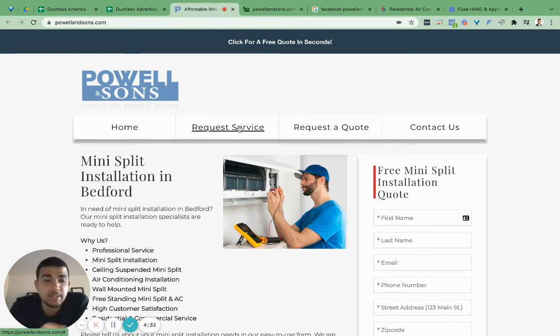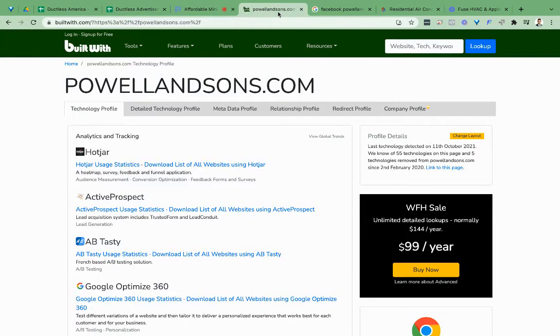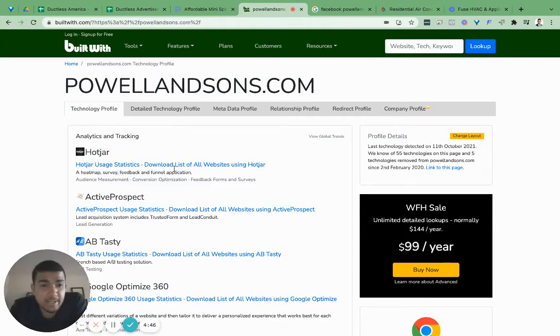They're requesting service, request mini split service in your area. If they're requesting quotes, request mini split quote in your area. You can definitely optimize the landing page based on that. Little tidbit, but they have heat tracking, so they have heat mapping, so they can analyze what's working and what's not on the website. They have Google Optimize set up, so they can test different things on the website.